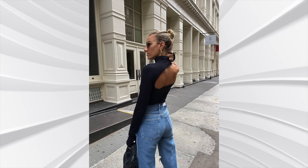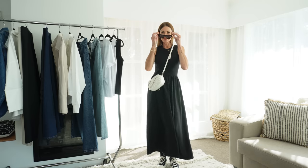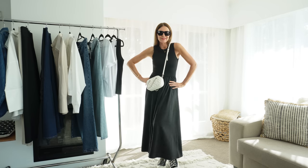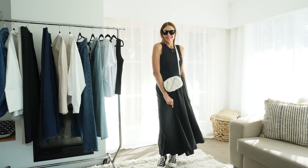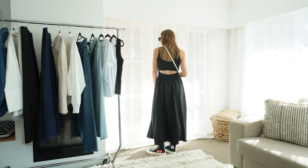And because it's not too far, it does mean that this piece is one that I'll be able to wear for years to come. So take a look at this dress in its entirety. It is an absolute beauty and I'm really loving it. I love the fact that I can dress it up and wear it more casually too. So it's a very versatile piece for me to own.